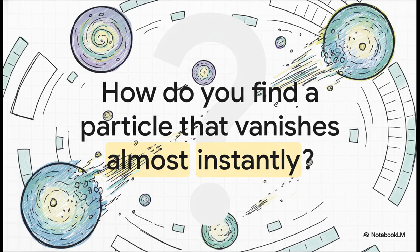See, we can create these massive, heavy particles. Think of the Higgs boson or the top quark. But they're gone in an instant. I mean, they exist for such a tiny, tiny fraction of a second that there's no way to see them directly. So how in the world do we prove they were ever there to begin with?